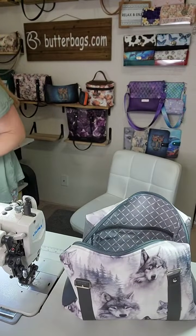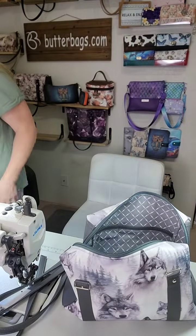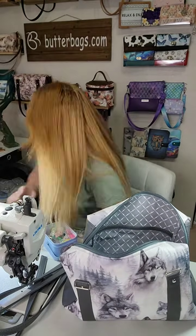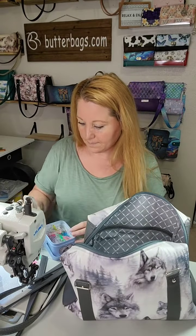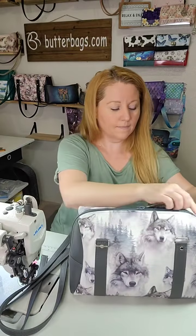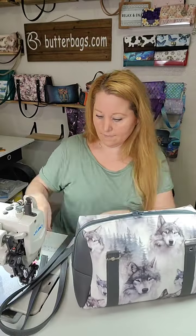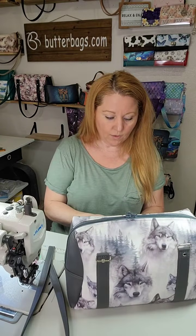And now we are going to attach the shoulder straps that we made in the beginning. Grab my rivets and press. All right, I'm going to clip them on and then rivet them on.